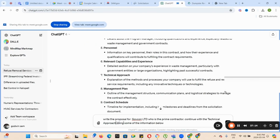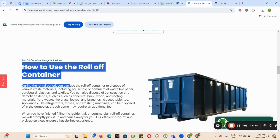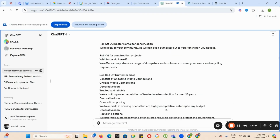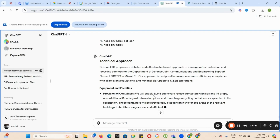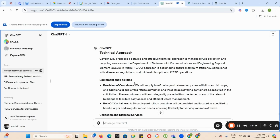So now this is for the technical approach. On one hand, I am going to input a solicitation again in here. I'm going to collect some information from the website again and post it right under. Okay, let's see what the technical approach comes to. GovCon Ltd proposes a detailed and effective technical approach to manage refuse collection and recycling services for the Department of Defense Joint Communication and Engineering Support Element in Miami, Florida. Our approach is designed to ensure maximum efficiency, compliance with all relevant regulations, and minimal disruptions to the GCESE operations.